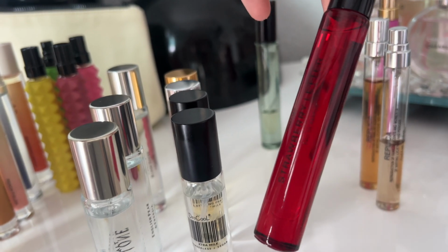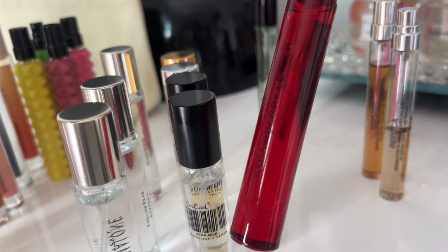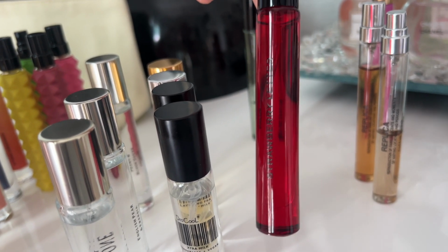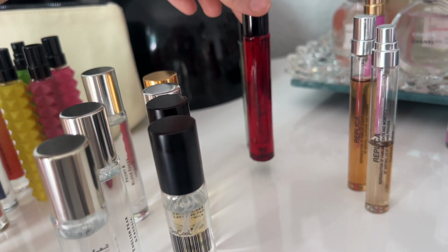I also have Strawberry Letter, which was kindly sent to me, and I adore this scent. They also sent me the biggest bottle, and if they hadn't, I would have bought it. I really like this one.